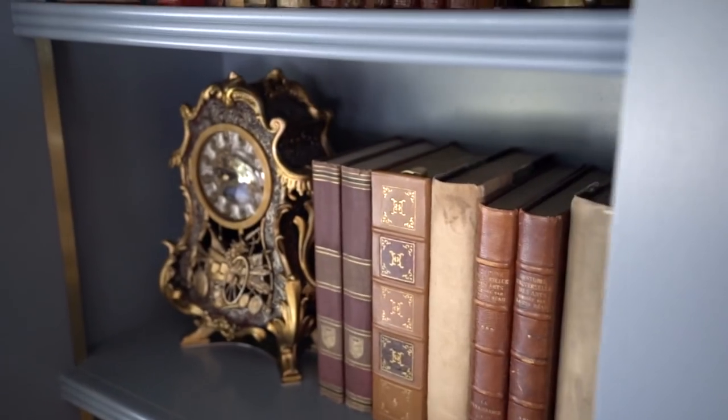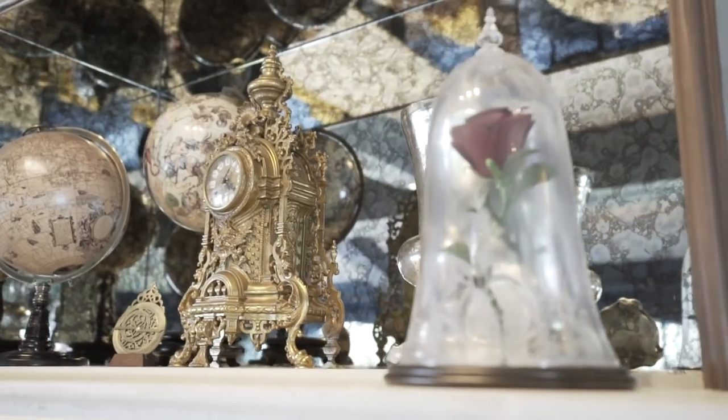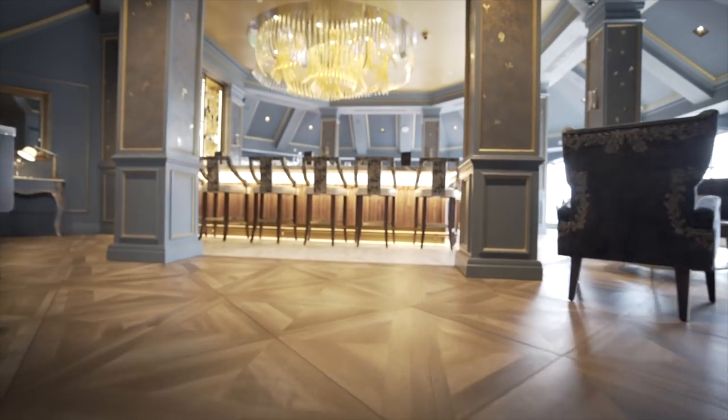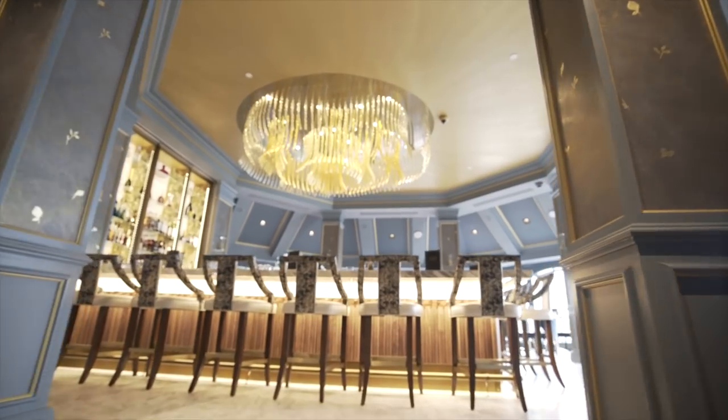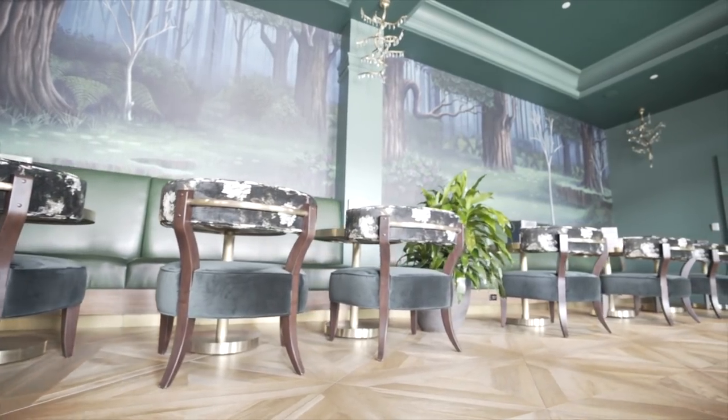So there is a library that's kind of themed after Beast's library, and you can find some of your favorite characters kind of hidden on the shelves in there. The Rose is also there as well. There's also the main bar area, and the chandelier is supposed to be themed after Belle's gown from the ballroom scene. And then the third and final room is the Enchanted Garden themed room. I actually haven't been in there yet, so I'm excited to check it out, but it's themed after the Enchanted Garden at the castle, and you can actually go outside. They have a little patio area as well with a beautiful view of parts of the Grand Floridian.